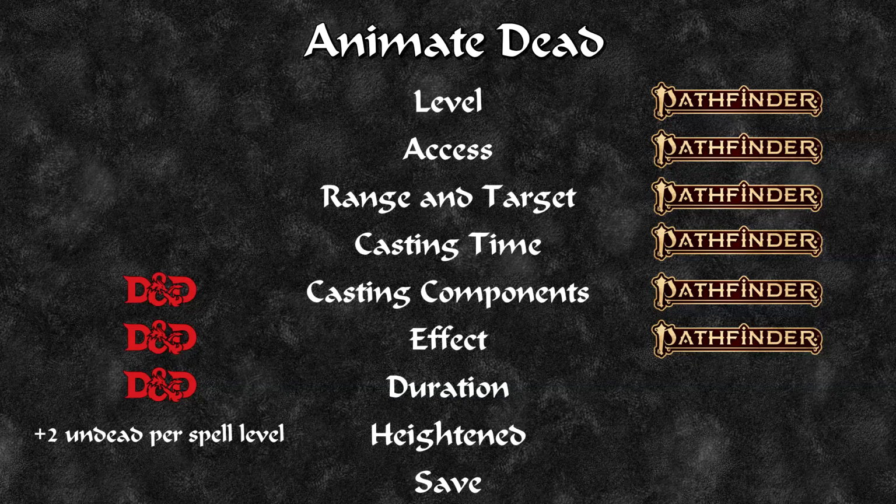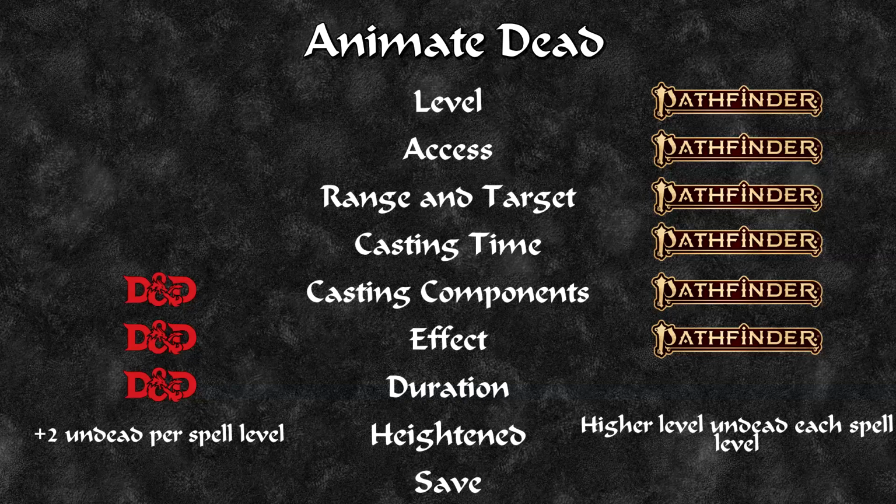Now the heightened spell. Each spell level gives you +2 undead for D&D, meaning you can raise more zombies. But in Pathfinder, you can raise way more powerful monsters. So D&D is sort of pointing you towards being a necromancer, having a huge army behind you, whereas Pathfinder is saying, hey, this is a combat spell. The higher the level you cast it at, the more powerful the undead, and you can use it directly in combat to throw a meat shield against an enemy. I'm sort of in 2 minds about it, so I'm actually going to give this a draw.